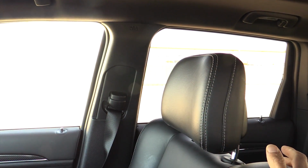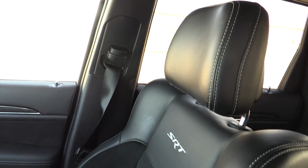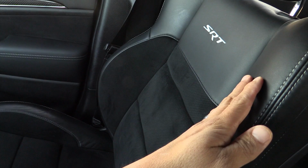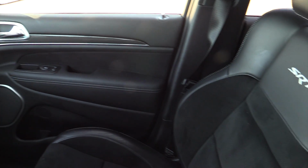Let's do a quick look around the interior. We have height adjustable seat belts right there for the driver and passenger. We have a multi-way adjustable headrest in the SRT model. Down here you can see the SRT gets these faux suede inserts. This is Alcantara in the seat, as well as the leather upper. The seats do come in 2 different color choices. There is this black as well as a tan option.